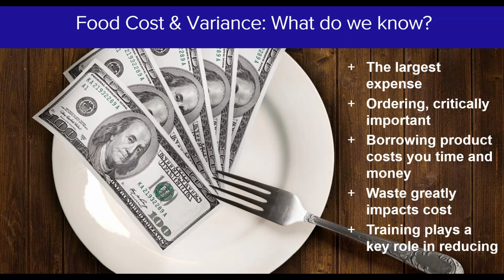Well, food costs, real quickly here. What do we know about food costs? Probably the most complicated metric that we have in our business to manage. It's the largest expense on the P&L. Ordering is critically important. Borrowing product costs you time and money. As I mentioned earlier, it's something that you do not plan for, and it's very disruptive in your business day.